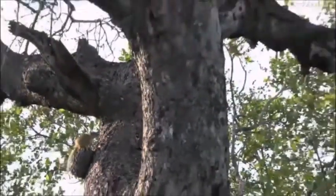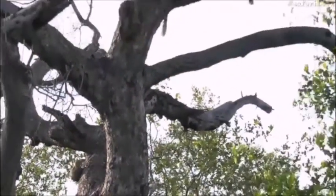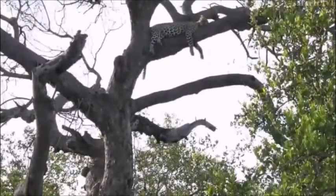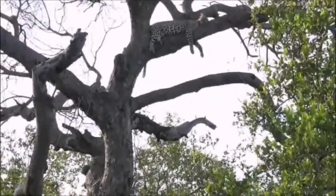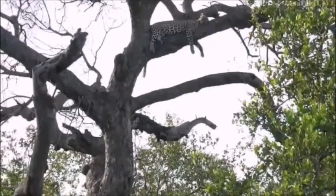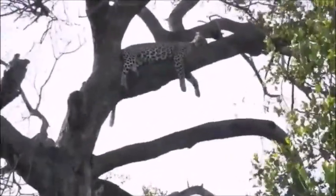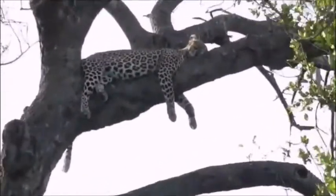Now, Leela says she thought that leopards were opportunists. Why does she not attempt the squirrel? Well, it's the risk of reward. It'd be quite difficult to catch on a tree like that. Squirrels are very quick. Squirrels are normally the domain of young leopards. And she's got a full belly.